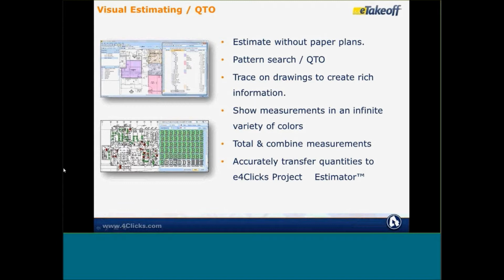As Bob was saying, we also have a partnership with E4 Clicks that has been many years now. Very great product. Our integration is really nice. One of the things about e-takeoff is it allows you to take off your projects very quickly and accurately on electronic drawings. You load the drawings, and it saves everything for you automatically. No paper needed unless you want to print paper to go to the job.